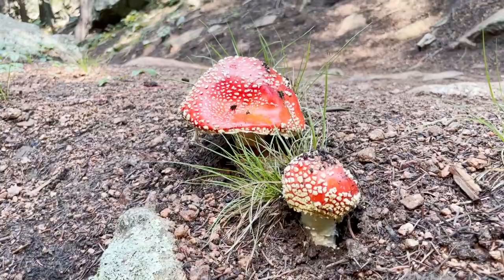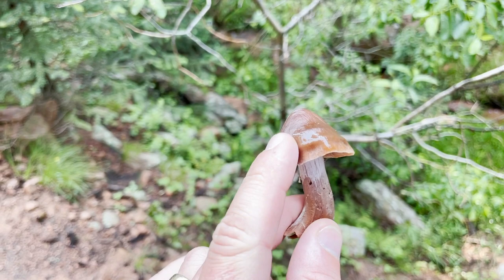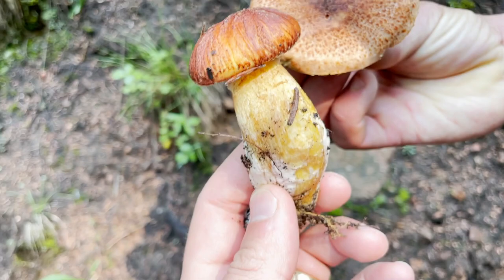Oh, it's probably a Cortinarius. It's got the webbing, a little bit of webbing, kind of like a darkish gill. Instead of a veil, it has that webbing. Cool. Painted Suillus, Suillus lakei. That's this one. Two different sizes. Those are decent edibles. I've had them before.